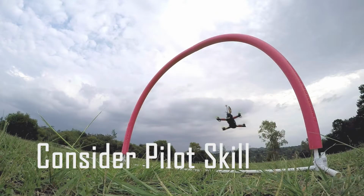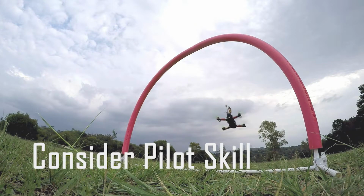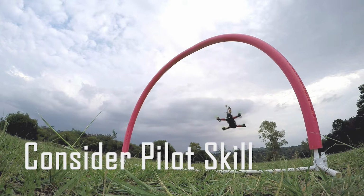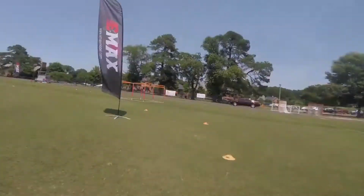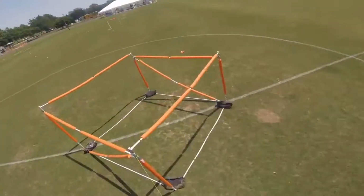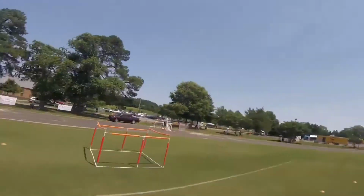Consider the skill level of the pilots in your layout. A simple course will be boring for an advanced pilot, but a difficult technical course will be frustrating for a novice. Finding a balance between technical turns and speed is key. If you make the course too fast, then the equipment will become more important than the pilot.